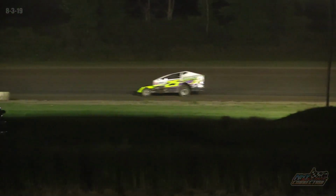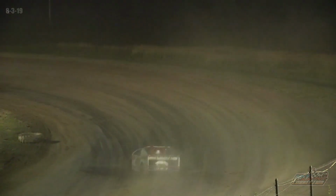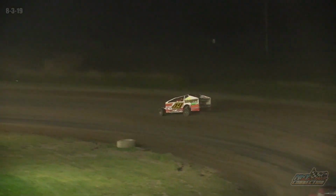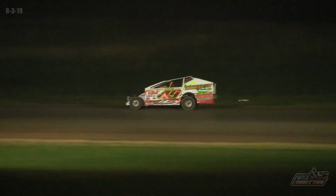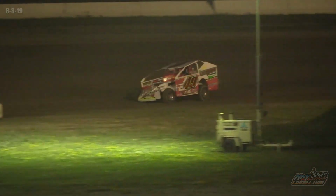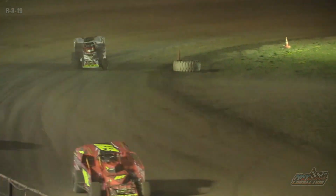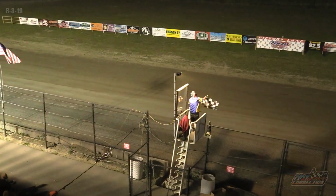The white flag will be coming out for Billy Dunn this time, but that battle down into turn number 3 and 4 for second spot continues to be a good one. Back to the line one more time. Billy Dunn stretching out that advantage. Bobby Herrington got close, but Jeff Sykes looks like he's going to hold on with about 3 car lengths now as they work into turn 3 and 4. Billy Dunn looking for a career feature number 51 off turn 4. Billy Dunn's going to be your winner.